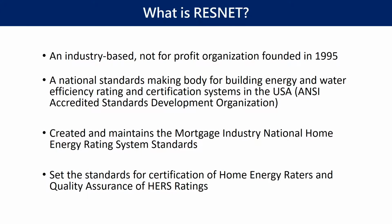not-for-profit organization founded in 1995. And we also are a standards making body. We write standards for energy and now water efficiency, and we also are an ANSI accredited standards development organization. We also created and we currently maintain the Mortgage Industry National Home Energy Rating System standards, referred to as MINHERS. That is the basis for HERS ratings. And we also set the standards for certification of home energy raters and also the quality assurance oversight of HERS ratings.